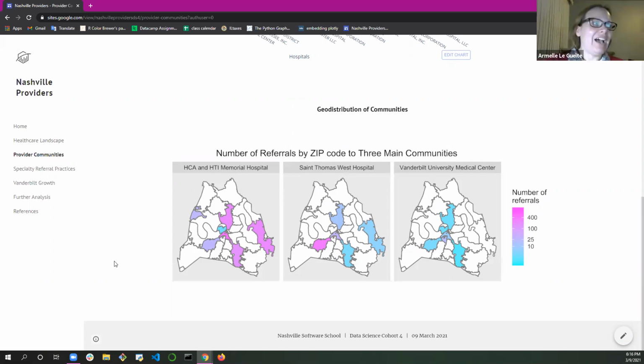Yeah, I'm here. All right, so here I look at the geographical distribution of provider communities. If we take the provider communities generated by the Louvain community detection algorithm, we can use the zip code of the provider office locations to generate a heat map of the communities of Medicare recipients each hospital serves.